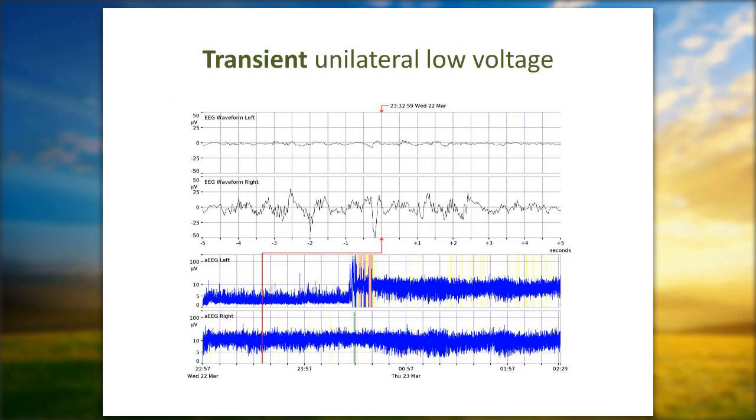The other kind of troublesome thing that you sometimes might see, again with transient changes in asymmetry, is a transient unilateral low voltage. You can see here on the left side, starting at the beginning of the trace at 2257, that it's a very low trace on the left, and it is quite a nice normal trace on the right, and right around midnight, where there's this green marker, you see this change. And the question is, why is this happening?